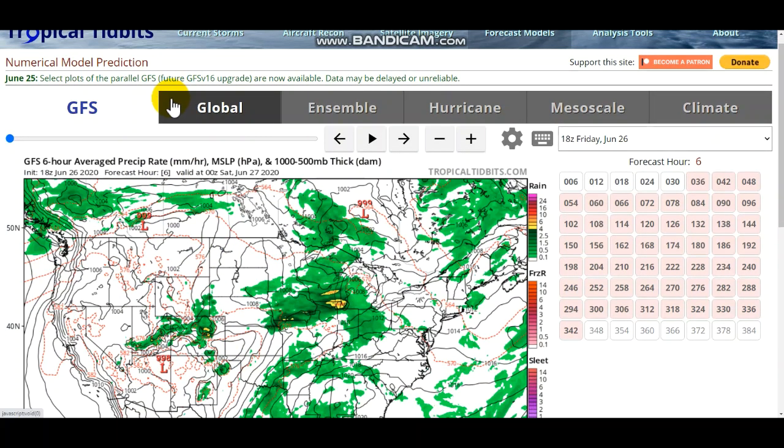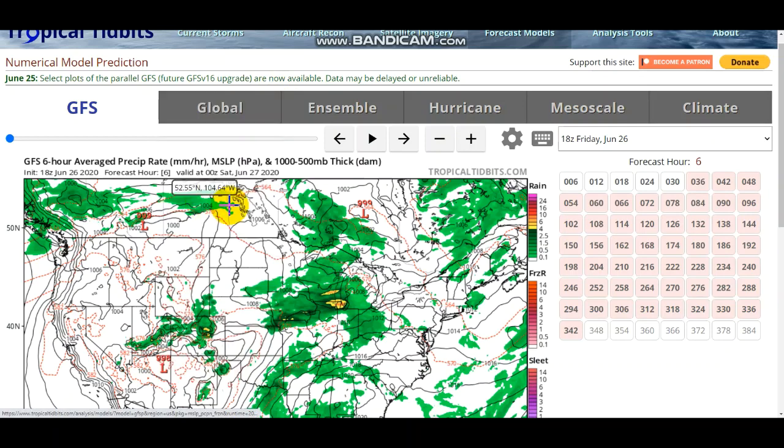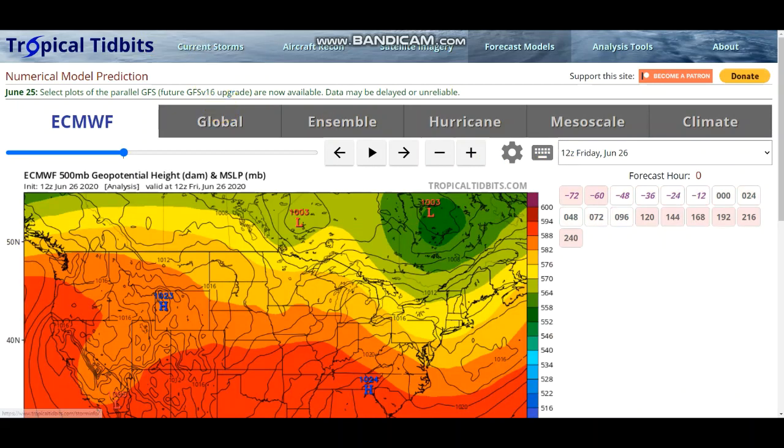I just wanted to show you one thing, that there's a new GFS that's going to be coming out soon. It's the GFS Parallel, and you can see it's GFS Para. So this is basically the upgraded GFS, and it will be the main one in the future. But as of now, it's just temporarily being shown in Tropical Tidbits. It's very delayed, and some of it's missing. So it's just kind of exciting to see a new GFS upgrade coming in. We've had it a few years ago, a little previous one.